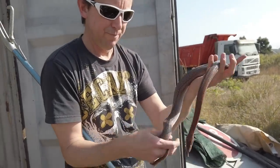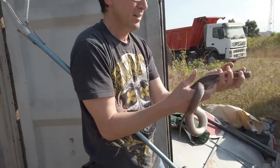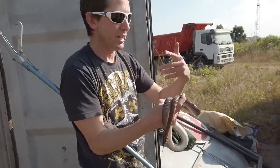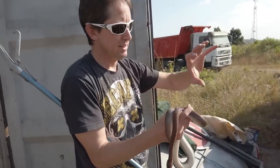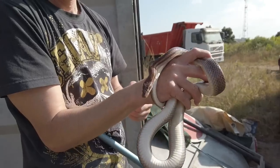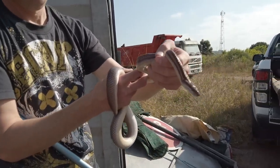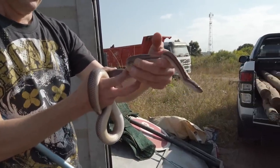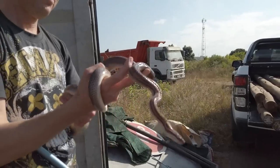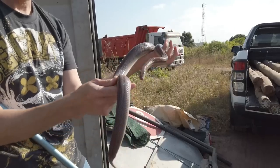Very, very chilled. They're constrictors, so it's like a python. They kill their prey by grabbing it, throwing coils around it and squeezing it to death. It's just like a little miniature python. And they're nocturnal. They move around at night time. During the day, they sleep.